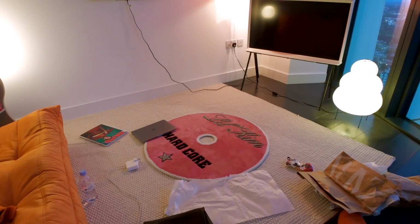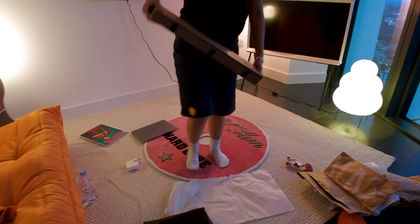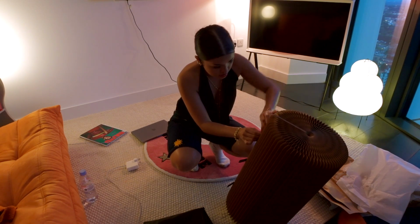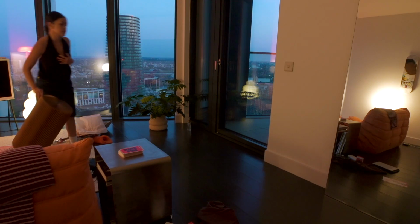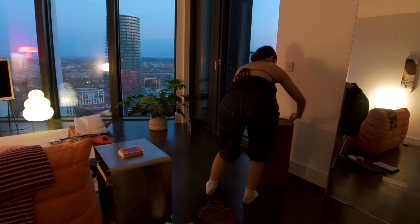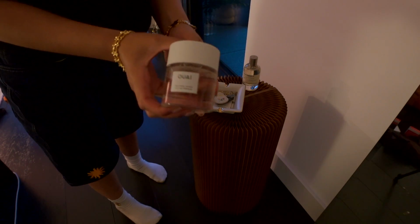I have a new paper lounge stool that I got, and this one's gonna go by my living room. So why is it like that? It feels so empty, this little area, so I had to fill it up. Now I can add some cute little knickknacks. Palo Santo in my way.